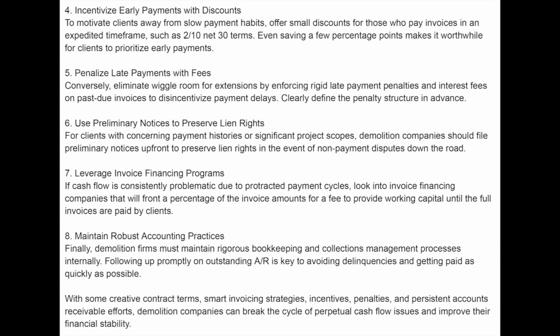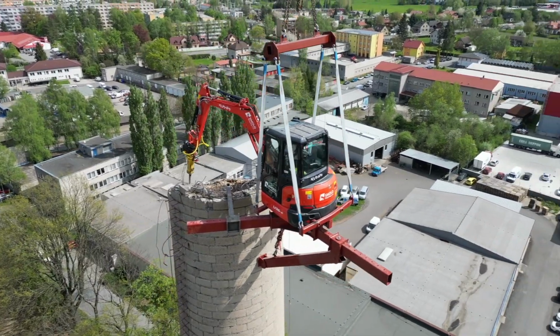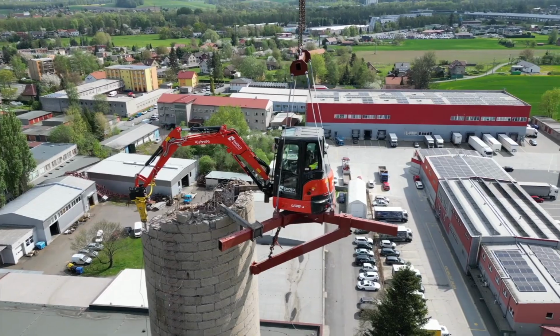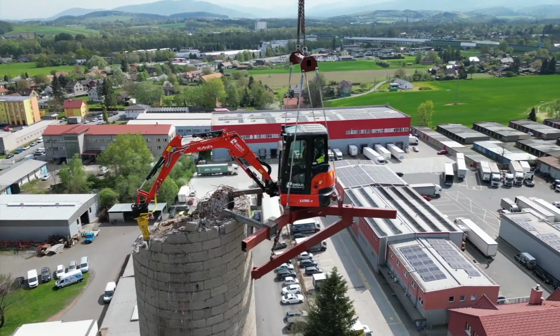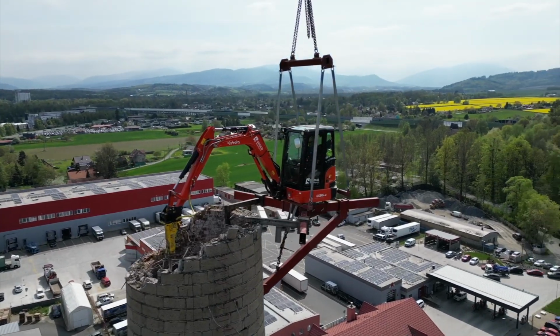Number four, incentivize early payments with discounts. This is a pretty cool thing. There are certain angles and ways that you guys can motivate clients from paying slow. There are certain ways that you can incentivize them to pay quicker. So things such as the 2/10 net 30 terms. There are things that you could shave off a few percentage points and make it where people will pay you sooner because it's a discount to them. Kind of like a sale or a deal.